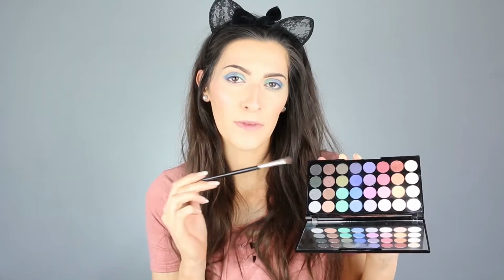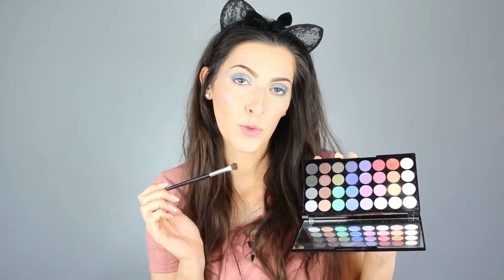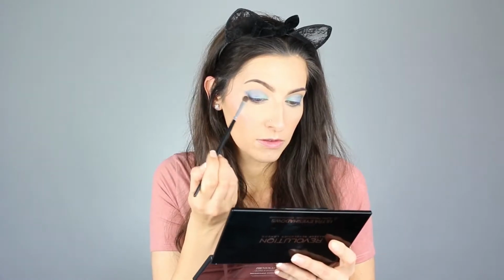I'm going to take a little tiny bit of the black shimmer in this palette, which is called Whale, and I'm just going to run that right on the outer corner and kind of blend it in a little bit. Just going along the edge, and I'm going to bring it in slightly, kind of halfway. Just creates a little bit of a nice shadow rather than leaving it plain. So I'm going to do the same on this side. So along, as if I'm drawing a wing first, and then I'll blend it into my crease.